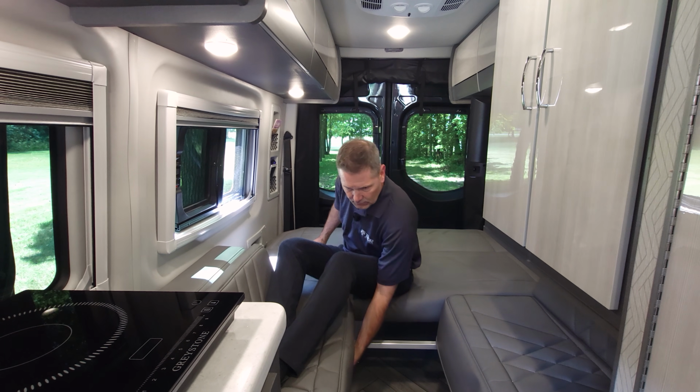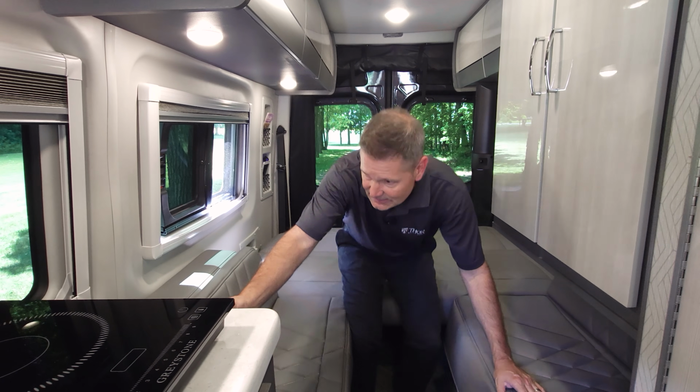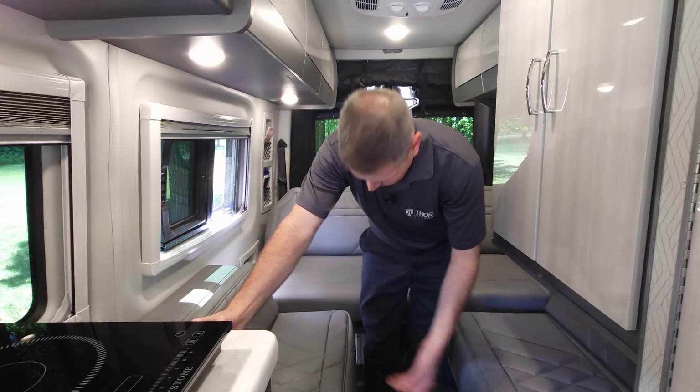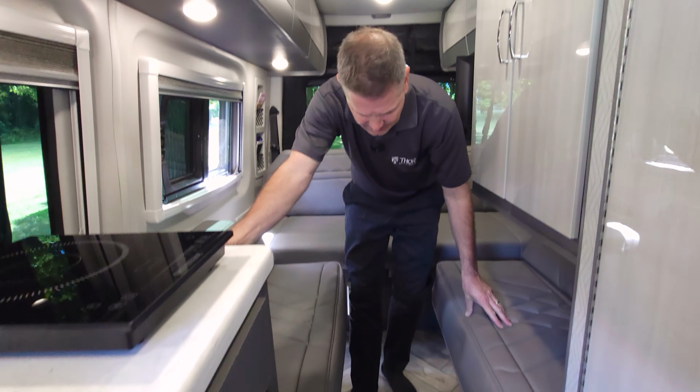Slide this right back into place, and there you go. You are right back into sofa mode, and up it goes. You can dig your seatbelts back out for the ride, and away you go. And while this goes up, I want to talk about this beautiful flooring that we see in here.